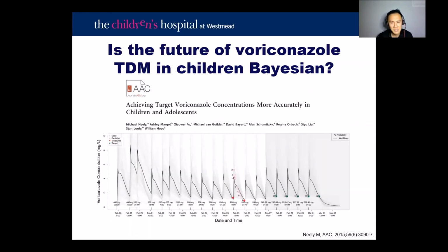So what about Bayesian forecasting? There's a lot of chat about AUC monitoring of vanc, Bayesian forecasting, using fancy software. There are some descriptions by Michael Neely and William Hope of the potential benefits of Bayesian forecasting in children with the use of voriconazole. You have the additional benefit of doing levels that aren't troughs.